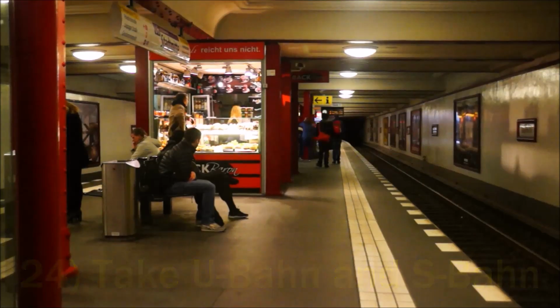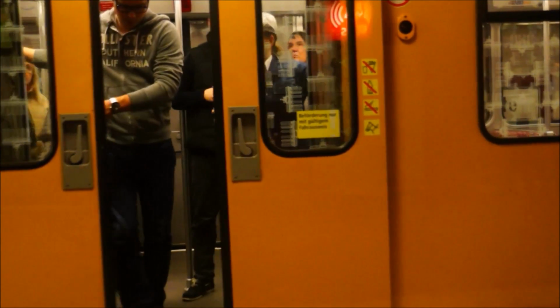It's quite easy to get around Berlin using the U-Bahn and S-Bahn system. You can go almost anywhere, plus it's really affordable.